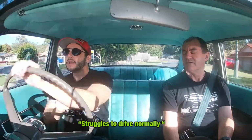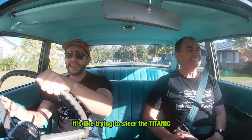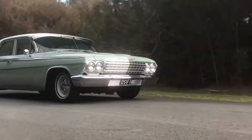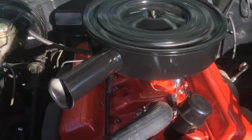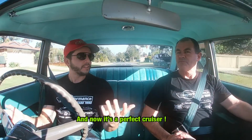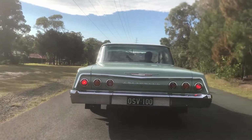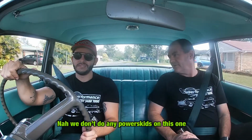Little things here and there, and Jesus Christ, it's hard to steer. It's like trying to steer the Titanic. And now it's a perfect cruiser because the radiator's good, the engine's good, the gearbox is good. No, we don't do any power skids or anything on this one because it's probably not capable. I don't think so.